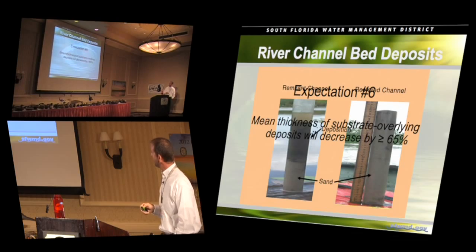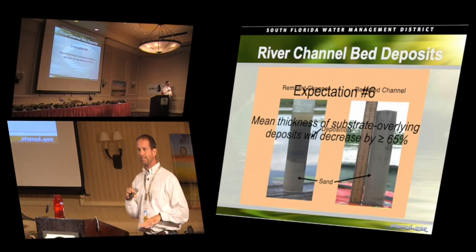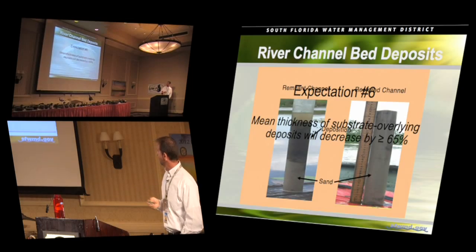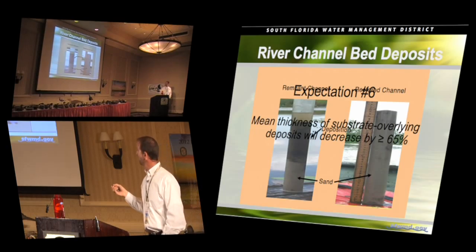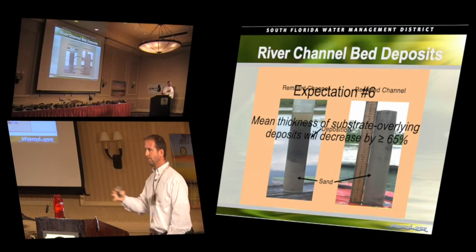We have an expectation, I told you about the organics that were being accumulated on the sand substrate because plants were growing and dying and growing and dying. Well, we expect that substrate overlying deposit to decrease by 65%. And here are two core samples, one taken from a remnant channel and one taken from a restored channel, and you see those organics are blown out. They've been up to a meter deep in some areas.